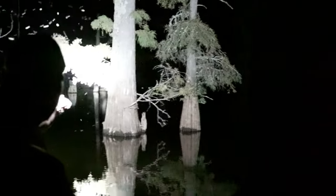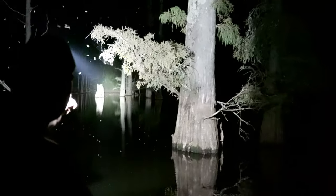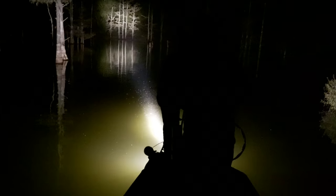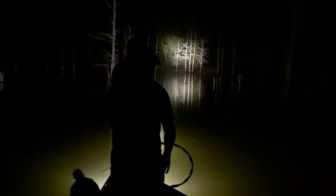I got something way on the far side, close to the bank. There's one on the far side, close to the bank. See? Alligator? Yep, alligator. Close, his eye went down. He's right there, see? How close is he? He's on the far side. You see? Yeah, I see. You want to go ahead and cut everything off, try to ease in? There he is again. Okay, I got him on camera.